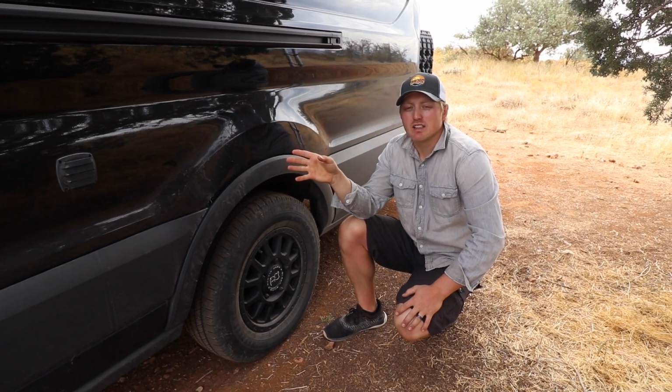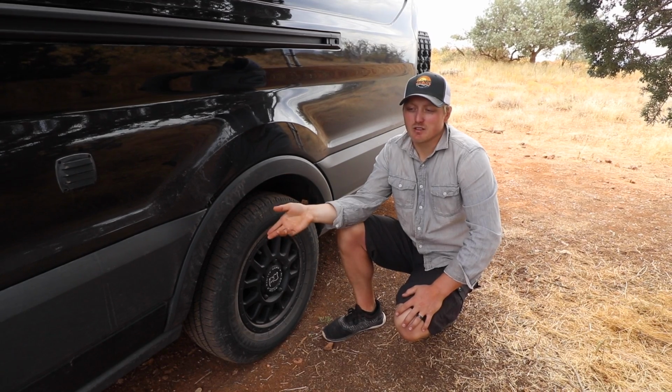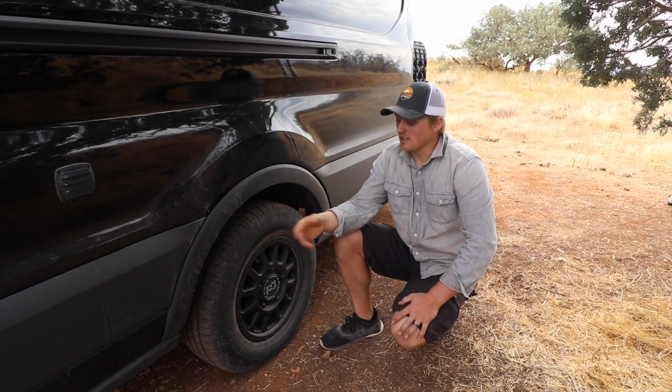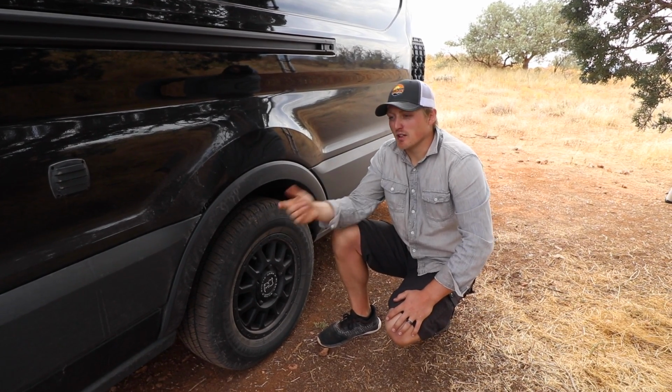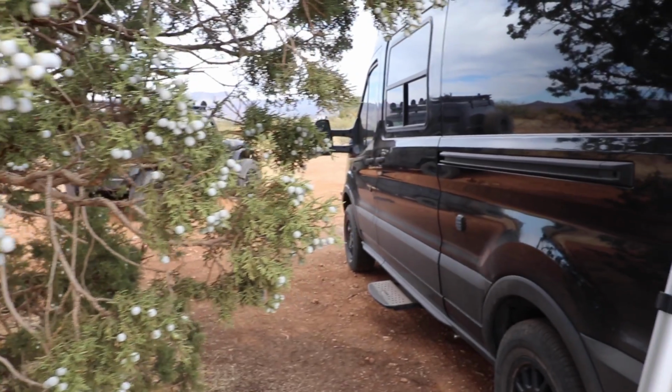With everything we put on the inside of the van, we knew we had to do something with the suspension. So we added another leaf to help with the carry capacity. We also added sumo springs front and rear, and that really helps even out the ride over the bumps.